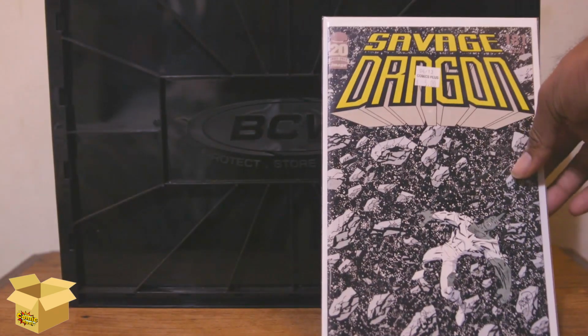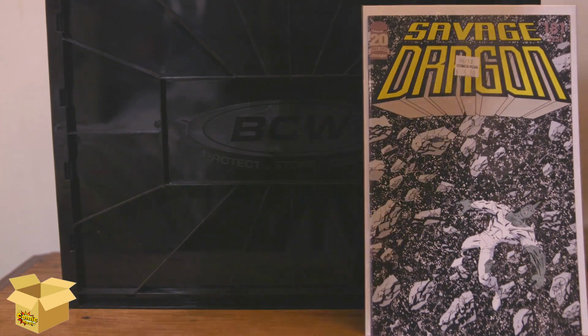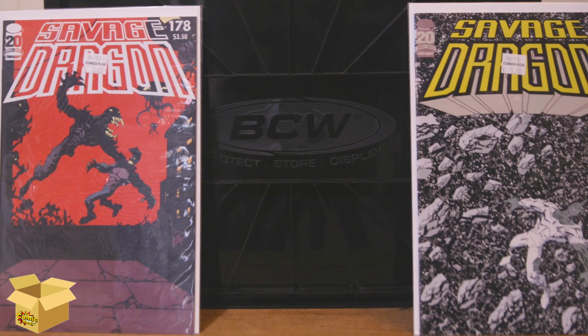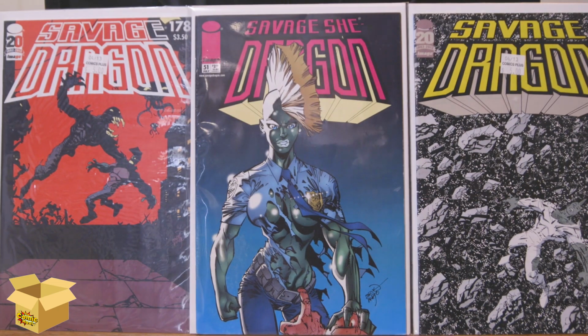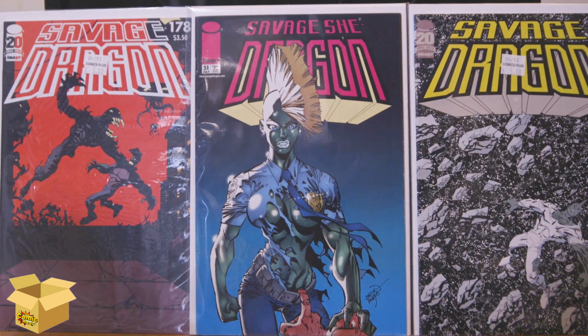Late run and rare issues of Savage Dragon are always a win. We've got Savage Dragon 181. We've got Savage Dragon 178. These are hard to find rare issues, and I was elated to find these. I'm probably going to do some pressing and cleaning on this, but I've got Savage Dragon number 51, the pink variant. So I was glad to have those.